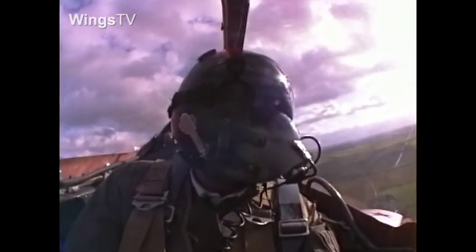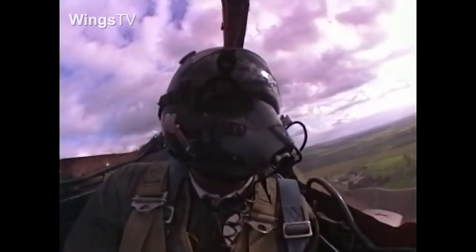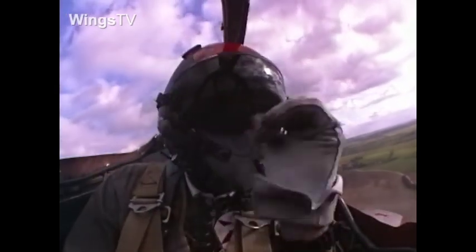The airplane, you slow it down to about 180 knots on downwind, and you get your gear and the flaps down. You turn finals at about 160 knots, and on final you hold about 145 knots. That's the recommended book figure.